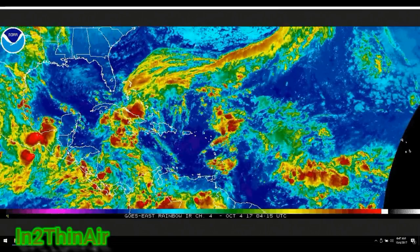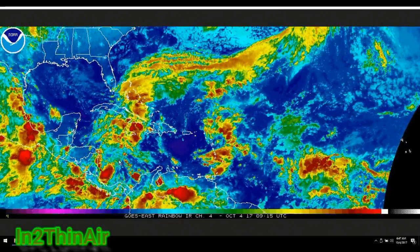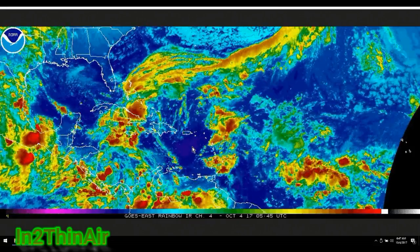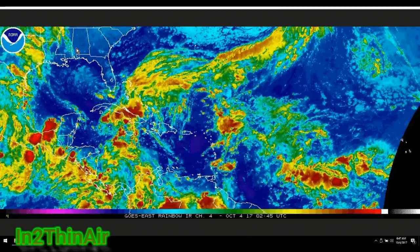A lot of action going on. This storm is basically guaranteed to form at least into a tropical storm, more than likely a Category 1 storm. Once it turns into that, we got to see what happens, guys.